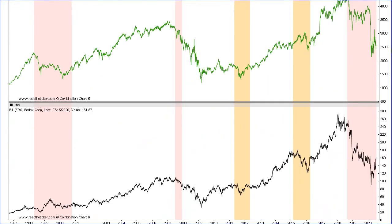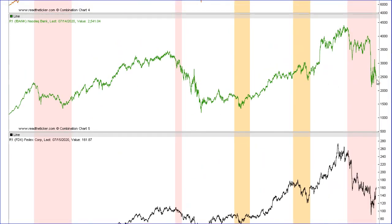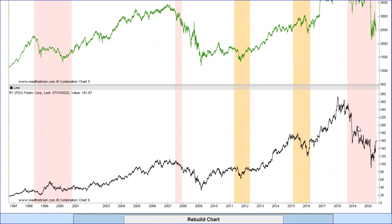And down below here we have banks, as the bank stocks show deterioration, and we have FedEx, which is obviously a deterioration from the global supply chains struggling. And whenever FedEx is rolling over, it's never that good. So banks obviously not good.